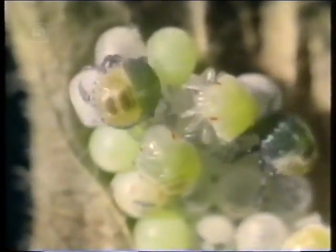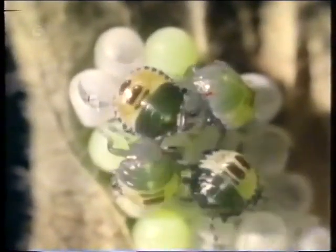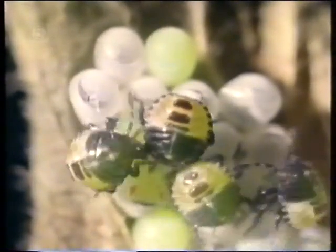Newly hatched shield bugs are soft and often brightly colored. As their outer skin hardens, they take on darker, less obvious hues. The nymphs bear little resemblance to their parents, but they can smell foul from an early age. This is a young common green shield bug. And these are newly emerged nymphs of the black and red striped species. It's not long before they too take on a darker tone.